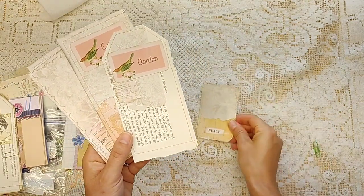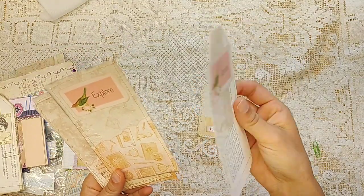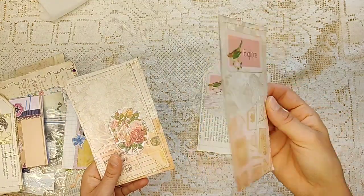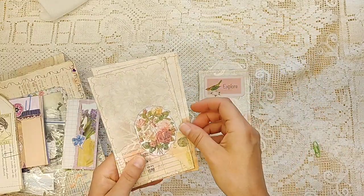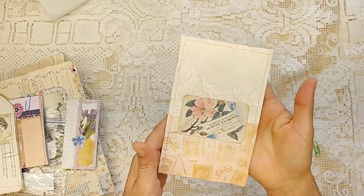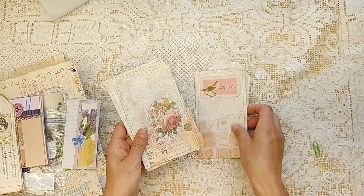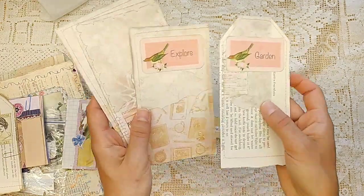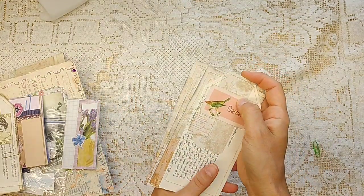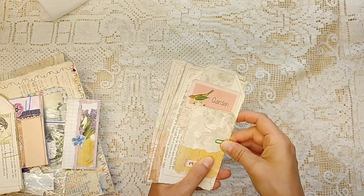So there's a little journal card. There's a tag that says garden. This is vintage perennials garden book page. Here's a larger journal card. It says explore. Here's another slightly larger journal card. And then a big one here. Just super pretty additions. They all have some of this wallpaper, so you can see they would go throughout a journal very well. They are stitched with a tan thread. So I have that set.